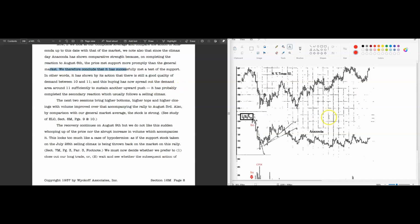And what else is he doing? He's starting to measure it against the market and saying, "Oh, over here on this bounce here is stronger than the market bounce." So that's comparative strength.